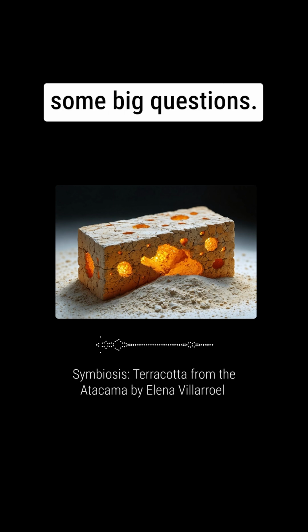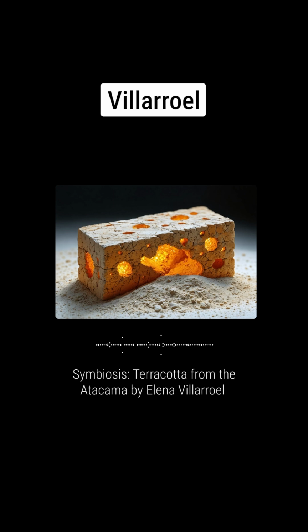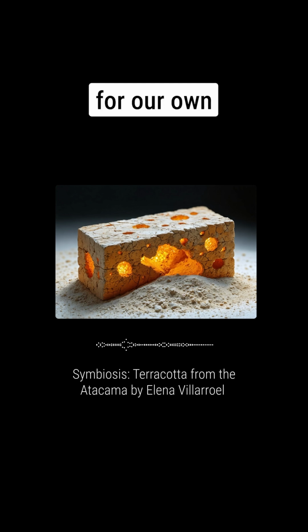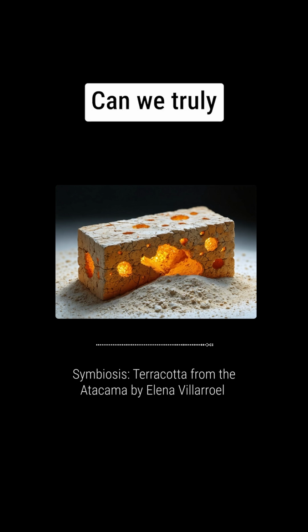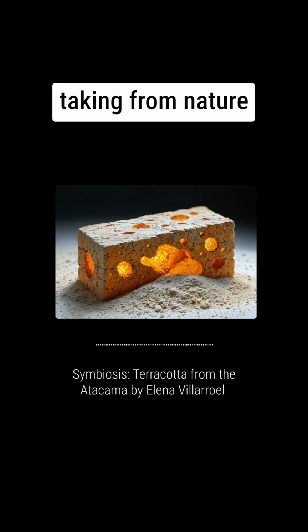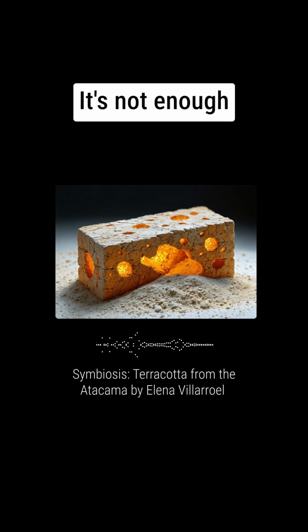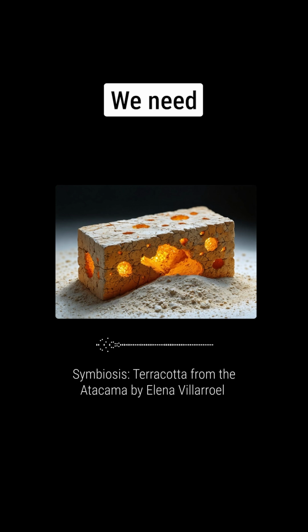But it also raises some big questions, eh? Absolutely. Villarreal challenges us to think about the ethical implications of biomimicry. Like, are we just exploiting nature for our own benefit? Exactly. Can we truly achieve sustainability if we're just taking from nature without giving back? That's a crucial point. It's not enough to just copy nature. We need to understand our place within it.